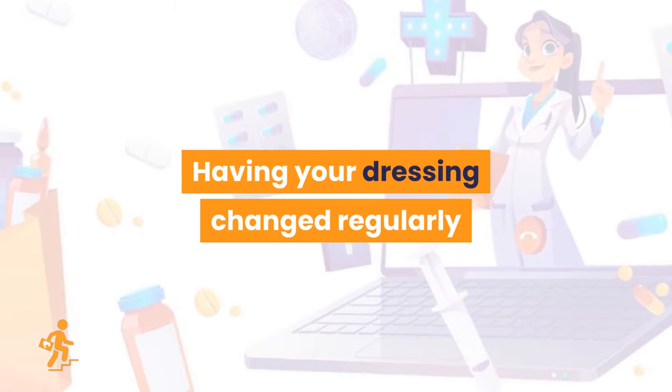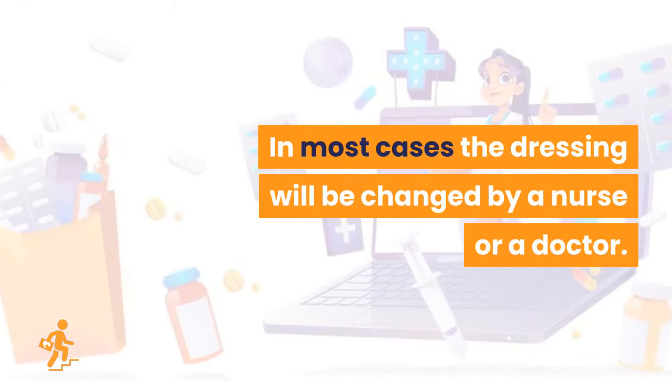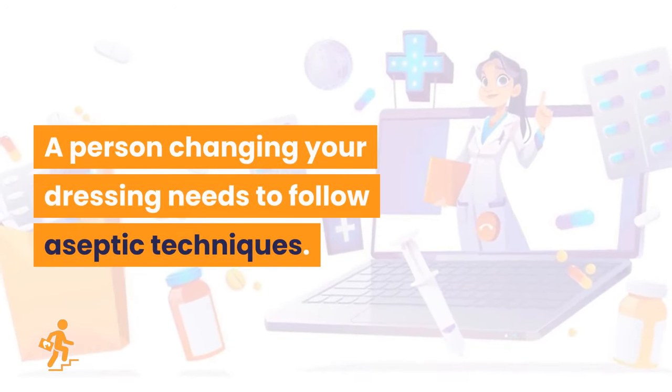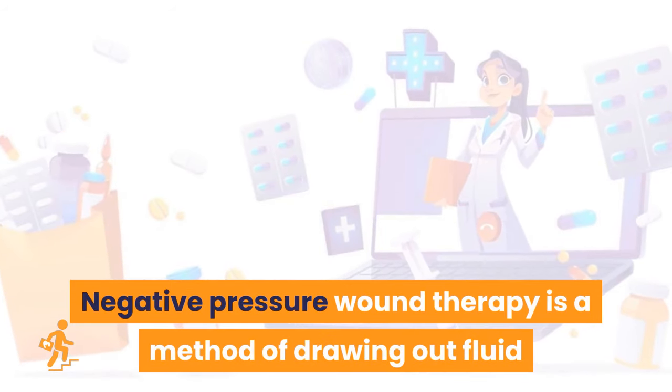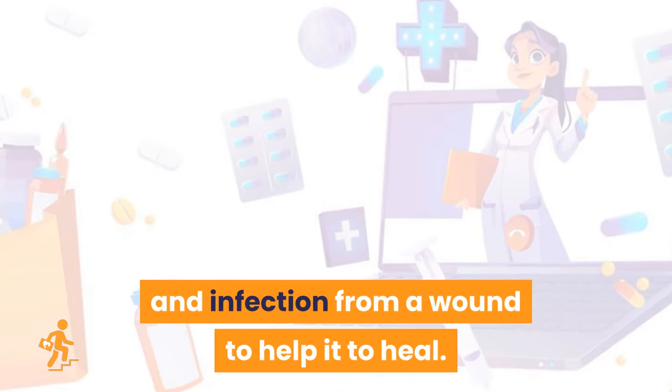Having your dressing changed regularly is very important for wound healing. In most cases, the dressing will be changed by a nurse or a doctor. A person changing your dressing needs to follow aseptic techniques. Negative pressure wound therapy is a method of drawing out fluid and infection from a wound to help it to heal.